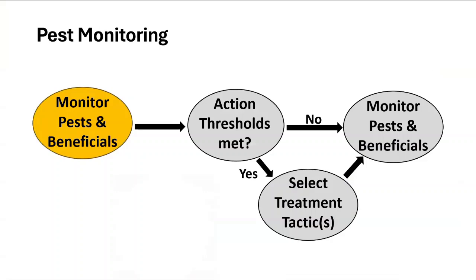Okay, so that is this general idea of IPM and a little bit of the history, maybe helping us understand how we got where we are today. So now we're going to actually dive into what that looks like. As a reminder, IPM is this process. And so we are going to start today with this monitoring element of the process.